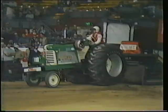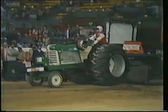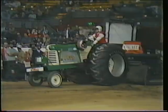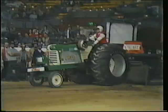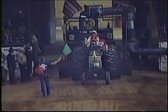So Dennis Lucas, the other half of the Volland and Lucas team out of Seymour, Indiana. And Harold Volland and Dennis Lucas, just 2 of the fine gentlemen in NTPA competition that we've ever seen. And they've gotten the most out of these Oliver 88s over the years. They've also run an Allis-Chalmers on several occasions. This is the Pete. We've already seen the Repeat.